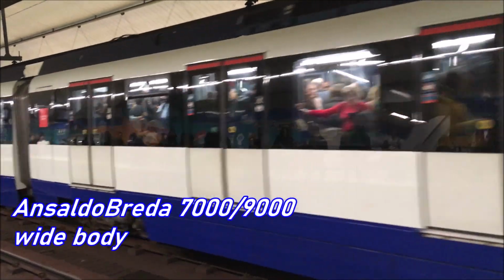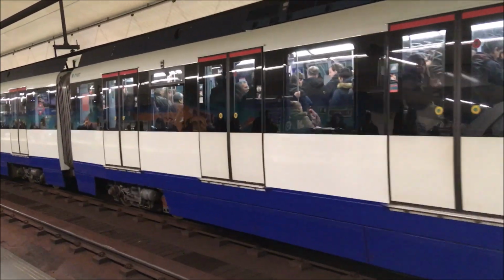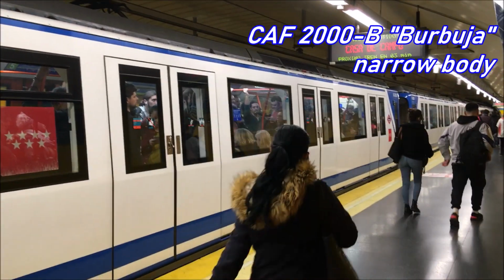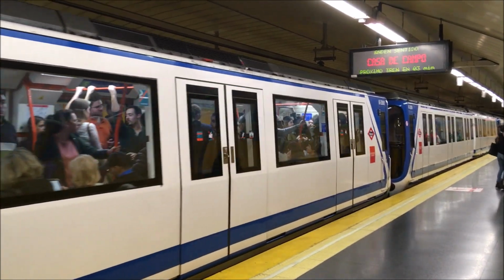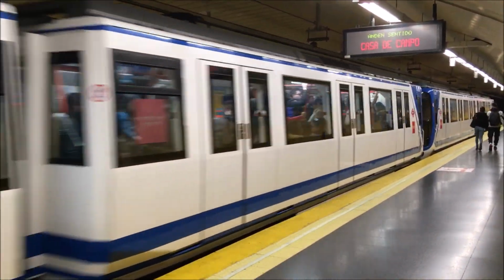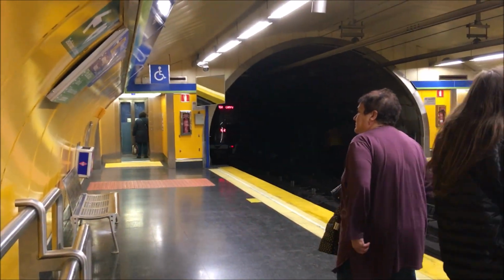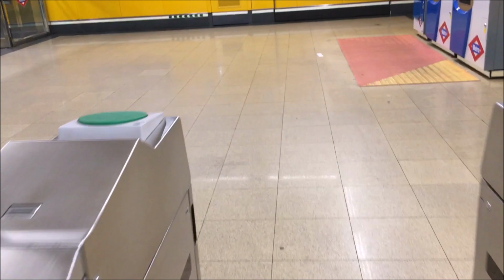This is an Ansaldo Breda 7000 or a 9000 train. That train was a wide body. This is one of the narrow body trains I was telling you about. These trains are nicknamed the Bubble, and once you see the front of the train you'll understand why. And these run in the narrower subway tunnels of Madrid. Did you see the bubble-like shape? Anyways, to leave the station you don't need to tap your ticket against the sensors, they are motion censored.